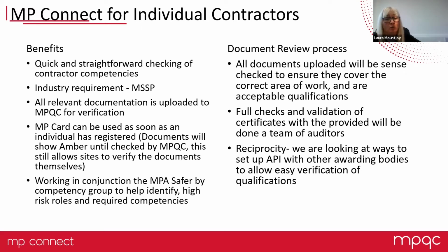At the moment, the only industry requirement we have is the Mineral Sector Safety Passport. So that individual would upload all their relevant documents onto the MPQC site, and we would then verify that their competencies were suitable for them to enter a site. The MPConnect card can be used as soon as the individual has uploaded their documents. Even if they haven't had those verified by us, the card will sit at amber. Any amber cards would mean that the manager or the weighbridge person would need to check those competencies. They can click on a button and look to see what they've got and verify the documents themselves.